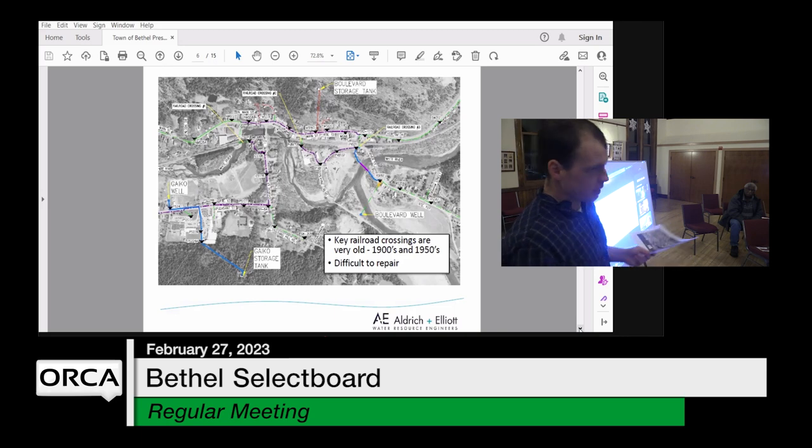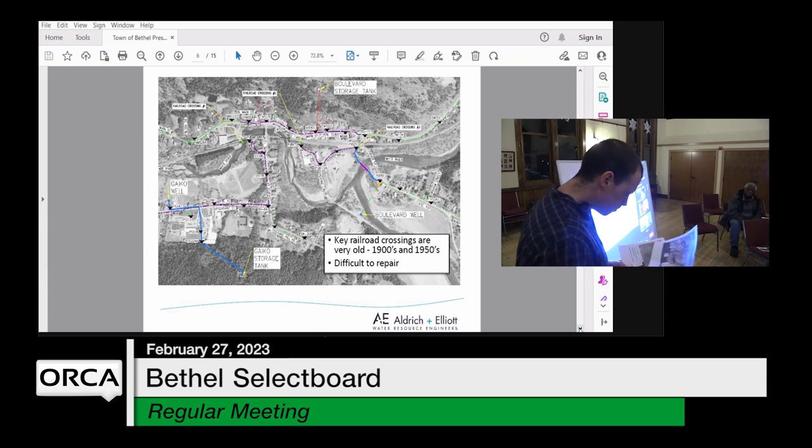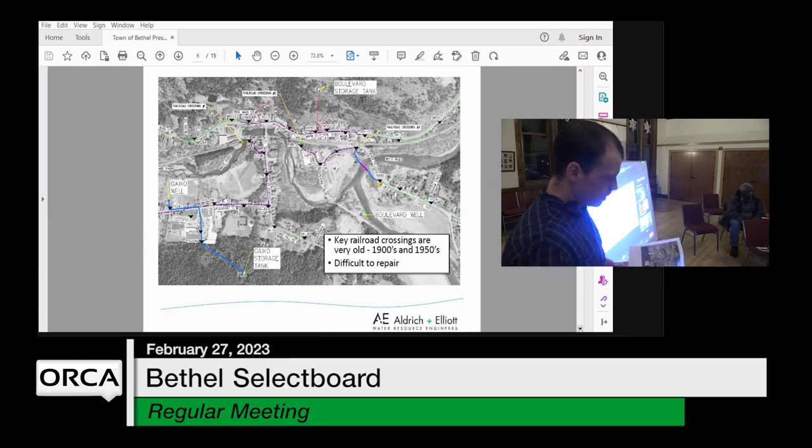The issue with railroad crossings is you have to replace them before they fail, because you can't just go out and dig them up. They're very, very difficult to repair. And that's a critical link in the town's water system. So that kind of loops the system so that if somewhere else failed, we could still get water. Yeah, so if one of those failed, that could be valved off. You'd maintain water service to that part of town. That's also what links the well into the rest of town, so that well would still be able to operate.